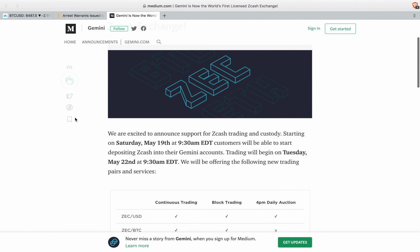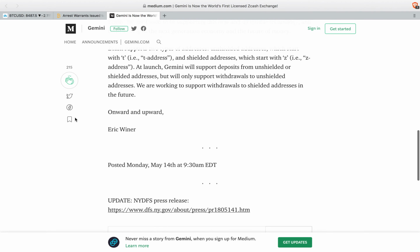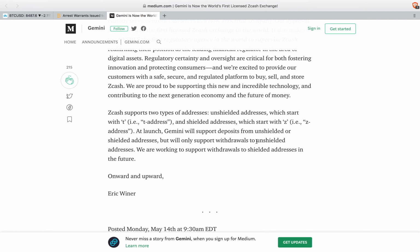However, it does mention here in this article that they're only going to be allowing the unshielded addresses. So if you know anything about Zcash, it's not 100% private like Monero is. You basically have an option to turn on what are called shielded addresses, where you can't track the amount of money sent or who sent it, so it's pretty much completely anonymous. Or you can turn that off and do an unshielded transaction. So currently they're only supporting unshielded addresses, which does make sense.